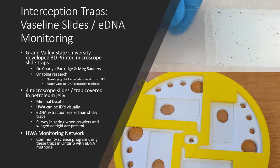All right, the slides themselves are dipped in Vaseline, a very thin layer of Vaseline. It covers about 50% of the slide, only on one side, and it doesn't catch nearly as much bycatch as those. This is a great photo up here. This is covered in HWA crawlers. And when you get the slide, it just looks like somebody has taken a pepper shaker and sort of shaken that over top of it.